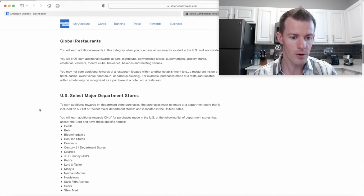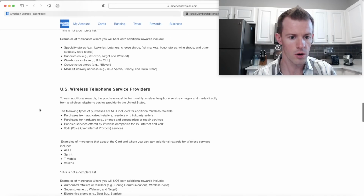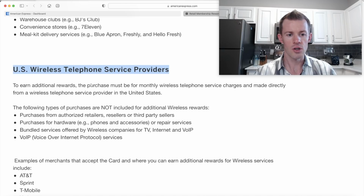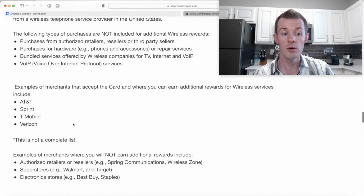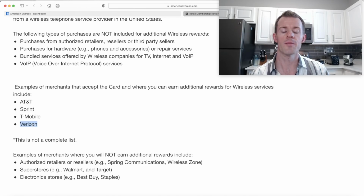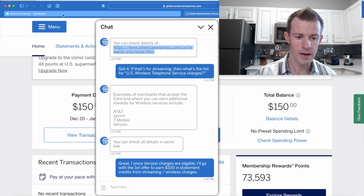So let's scroll down here to what I cared about. What is eligible for, there we go, wireless telephone service providers right there. I'll make it a bit bigger on the screen too. To earn additional rewards, blah, blah, blah. It just tells you all the category inclusions and exclusions. So when I saw in this list here that Verizon would work for my monthly phone bill, I was totally amped about that. So back over to the other tab here.